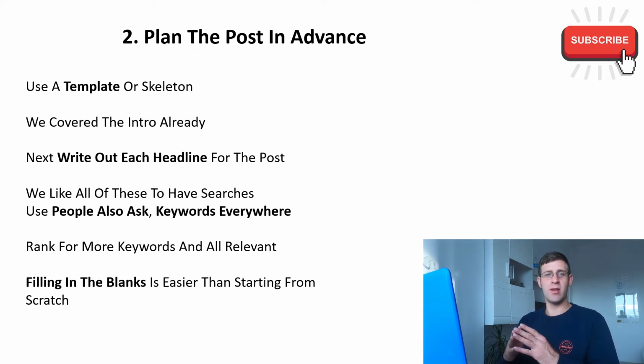Number two is to plan the post in advance, and that means putting a skeleton together, picking all the headlines that are going to be in your article, and then filling in the blanks as opposed to writing freestyle off the top of your head. You'll be able to write much better posts and the quality will be a lot better too, and it'll be nicely spaced out with the headers as well, so visually pleasing.